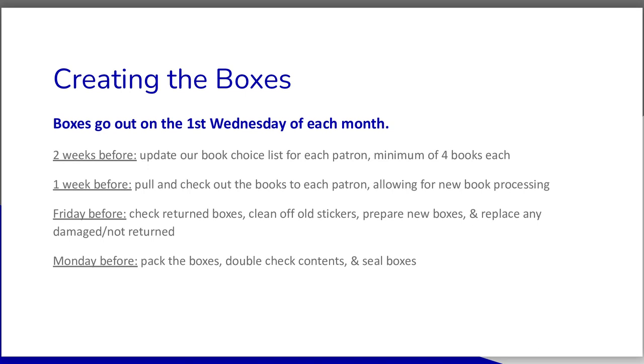A week before, we go and pull the books off the shelf and get them checked out. And we've also done some things so it helps us know what each patron's going to get, so we can plan and personalize their boxes for them.